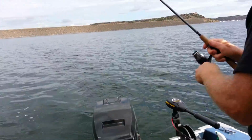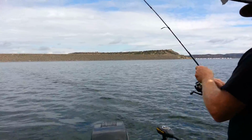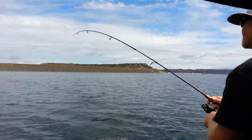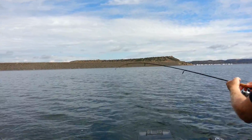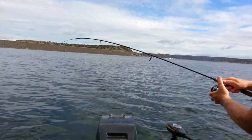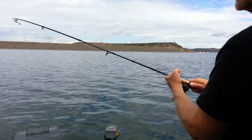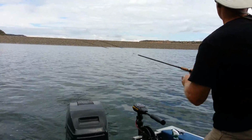Fish on. Making a run. Slow it down a little bit here. Wait for the current. Oh, he's a scrapper. There he is, way back there. See him on the top? Love these fish. That feels like a sweetheart.